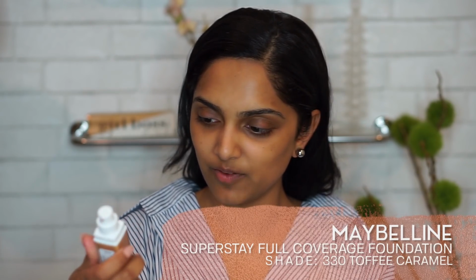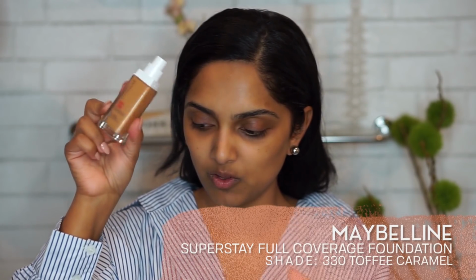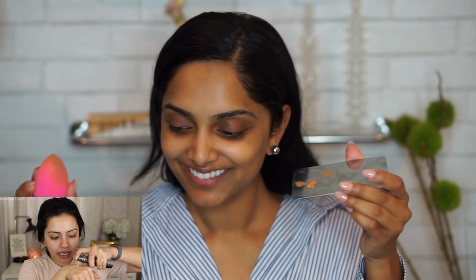So first of all, I'm going to take my Giorgio Armani Luminous Silk. Okay, she's going to use Giorgio Armani in hers, but there is not a Giorgio Armani that matches me. So I'm going to use the Maybelline Super Stay Foundation 330 Toffee Caramel. And then what is she putting in hers? I have my little beauty blender. I am going to add a tiny bit of my All Hours foundation. And then she's mixing a different foundation in hers. A little bit of the Iconic Illuminator drops. Oh, and then she's putting these Iconic drops.